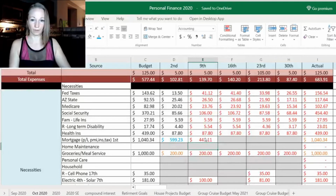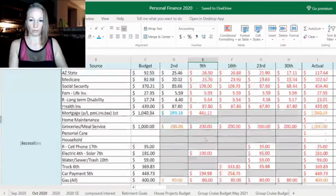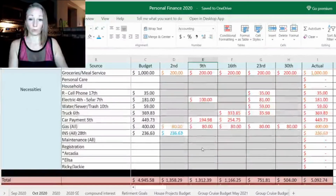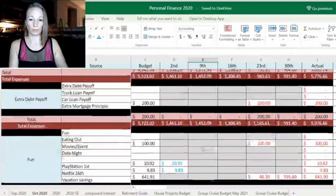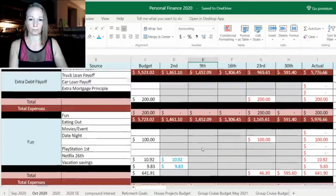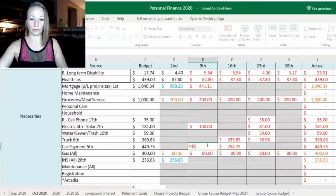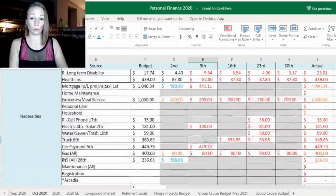$441.11. We're going to keep the $200. The electric, we're going to estimate $100. So I think we'll be able to put more in the car payment, possibly. We'll see. Yeah, so we can actually do the entire car payment next month or next week. Nope. Okay, so I forgot.